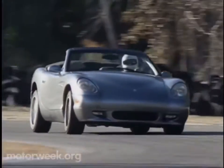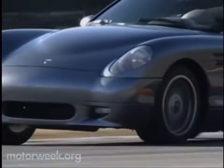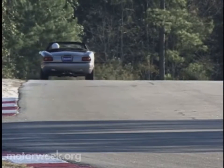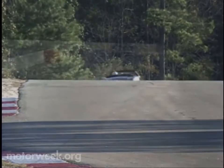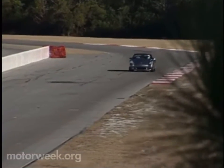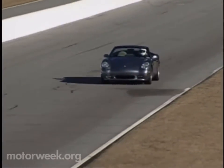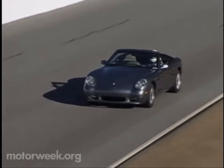Out on the racetrack, the Esperante acts like what it is, an athletic middleweight cruiser, quick enough to be enjoyable but no threat for a purist sports car. The engineers have dialed in plenty of understeer to play it safe in most situations. The ABS-equipped brakes were flawless lap after lap.